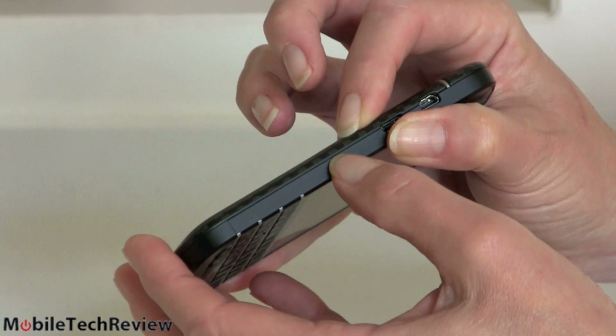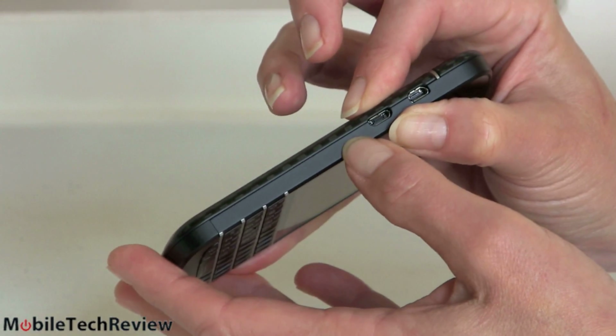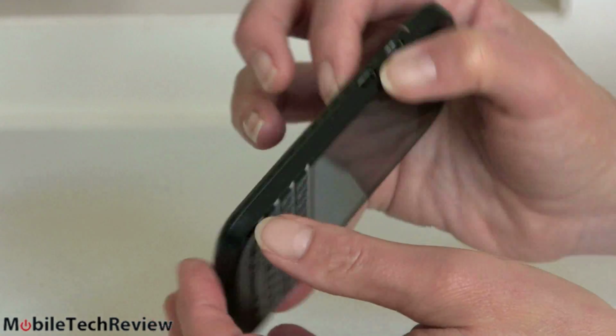Not the end of the world though, but I know some of you are perfectionists. Look at the HTC One. If you didn't have the most perfect edges, it was not a good thing. So if things like having visible seams bother you, there it is. You'll have some visible seams here.